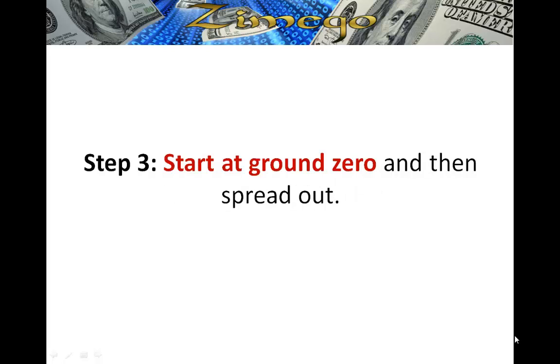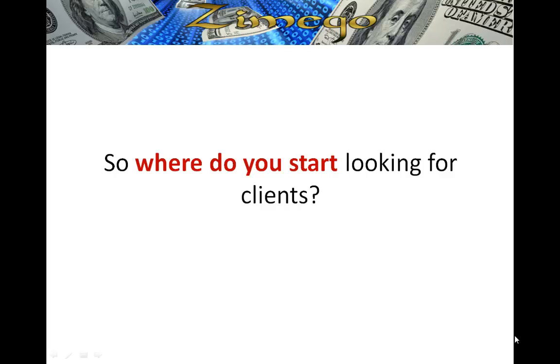Step 3. Start at ground zero and then spread out. So where do you start looking for clients?